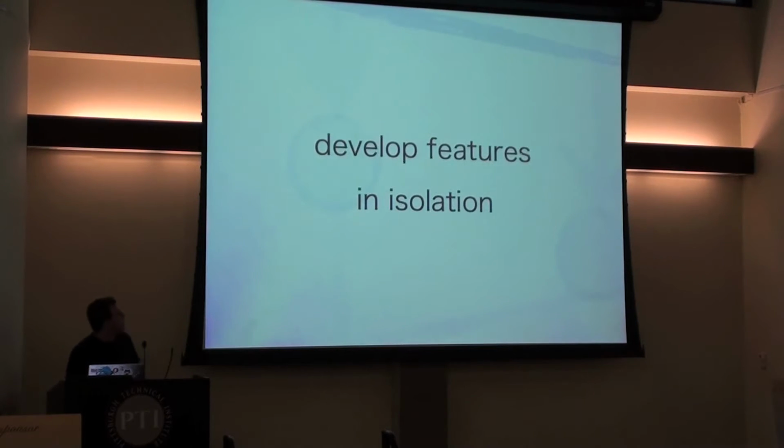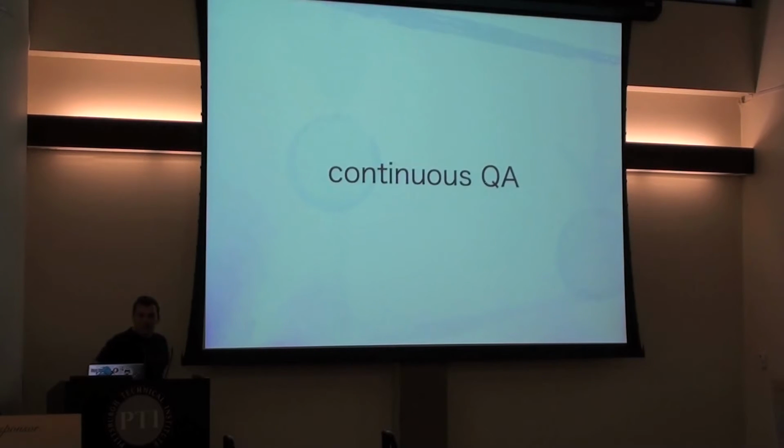Another important property of the system is we want to be able to develop features in isolation. And the reason for that is, again, we do client work, and sometimes they decide that this feature can't go out on the October release. We need to wait for the September release, which is a long time. So we have to be able to adapt to that.